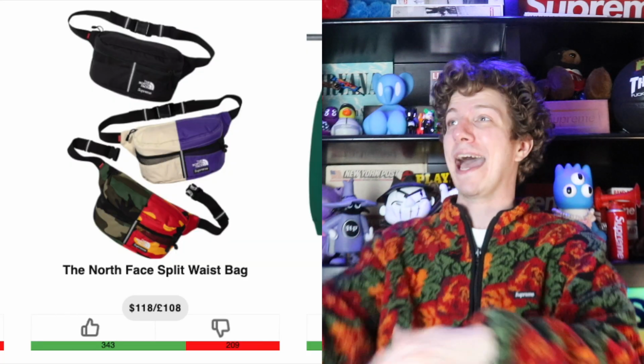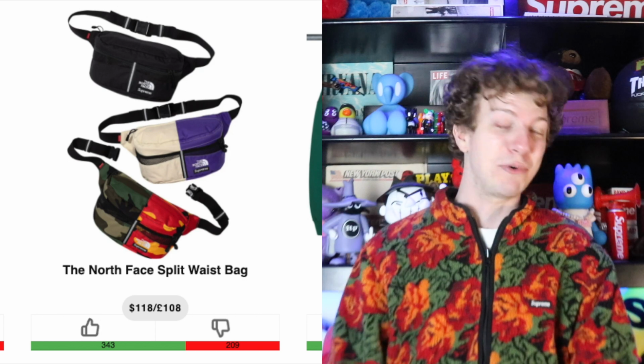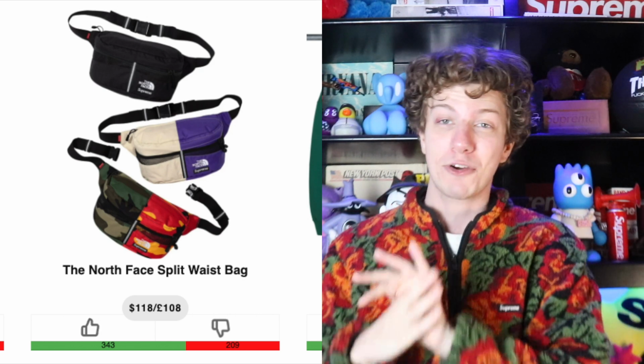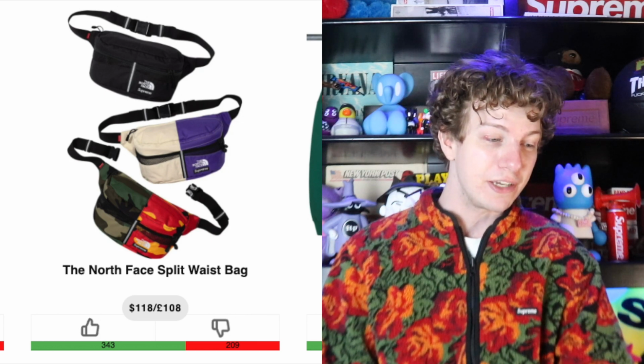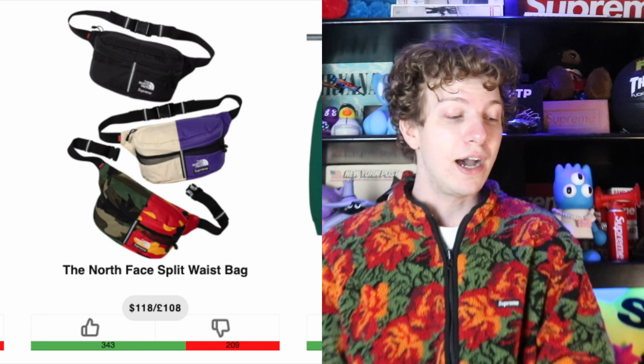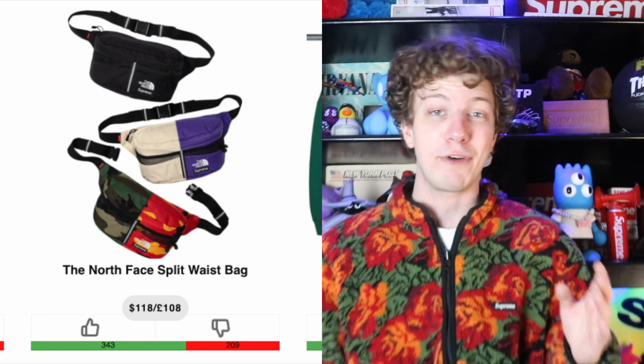118, black color. How you doing? Keep it moving, man. It's just that simple. You get a black TNF bag, for the most part it's gonna age well. 118 is a crazy price, man. That is actually a very good deal. The whole zipper concept works best on these bags. It doesn't even look bizarre at all.